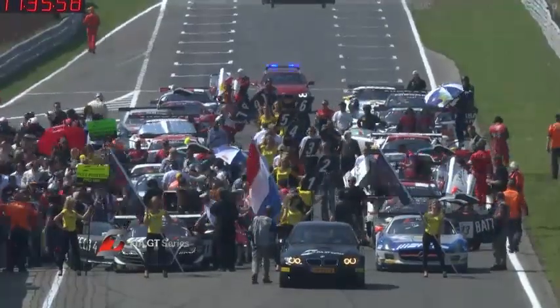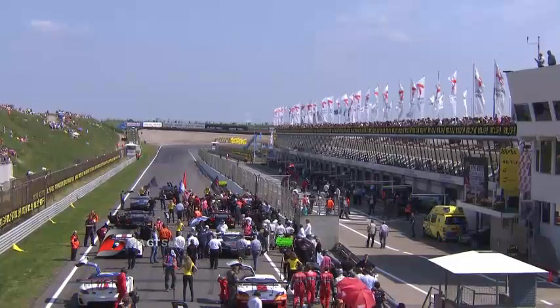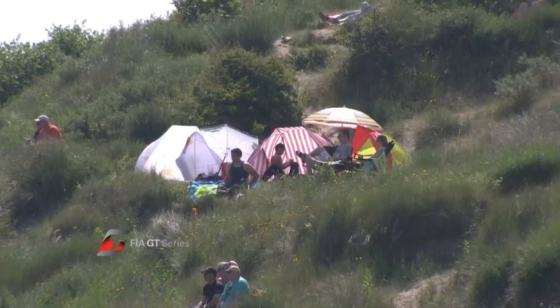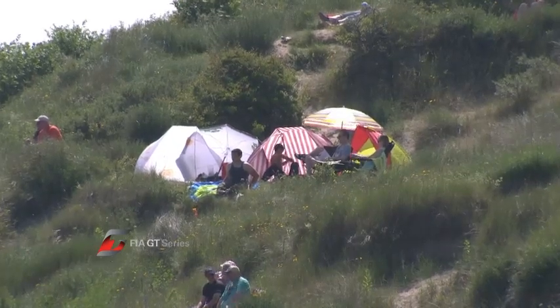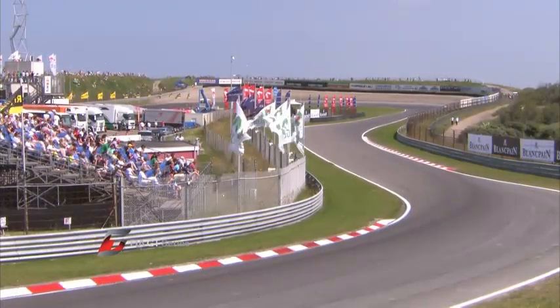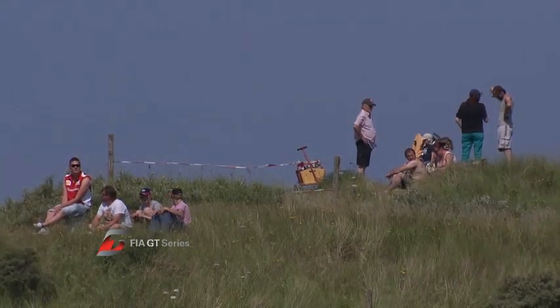So there you can see the grid, and the pole sitter is the championship leader, Laurens Vanthoor and Stephane Ortelli, 52 points. Only 7 points clear of their teammates Edvard Sandstrom and Frank Stippler, who are starting this race from 4th on the grid. So it's at the moment looking very much like an inter-WRT battle for the championship as far as things have gone at the moment. And we can now hear from Vincent Voss, who's their team manager.